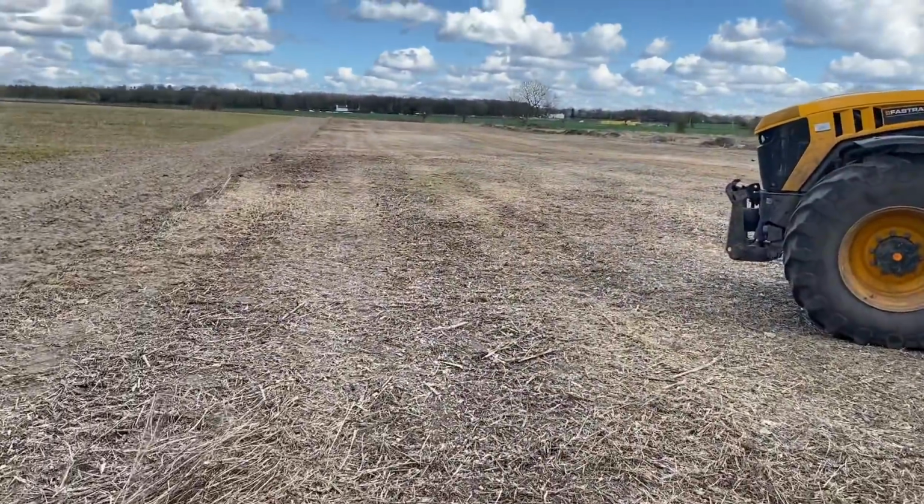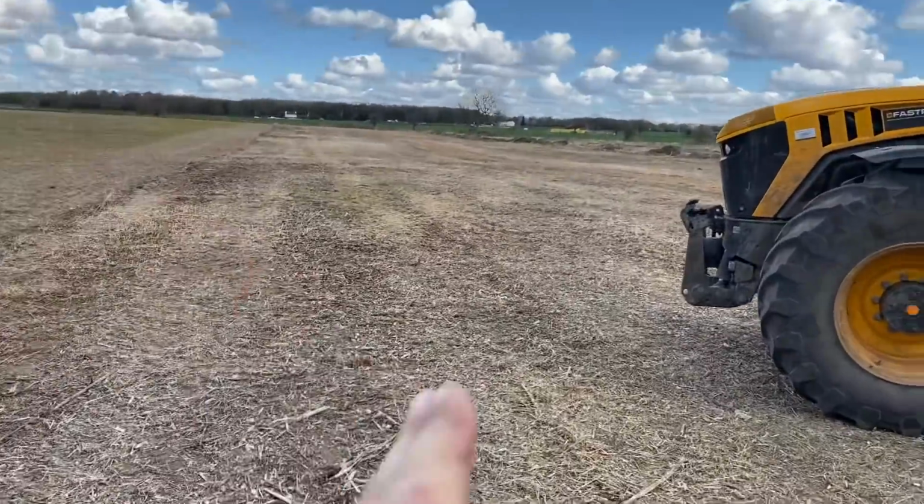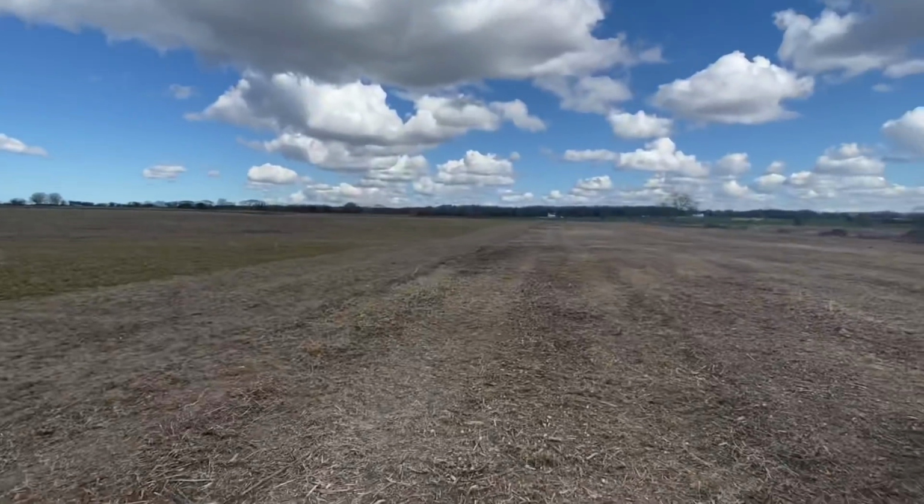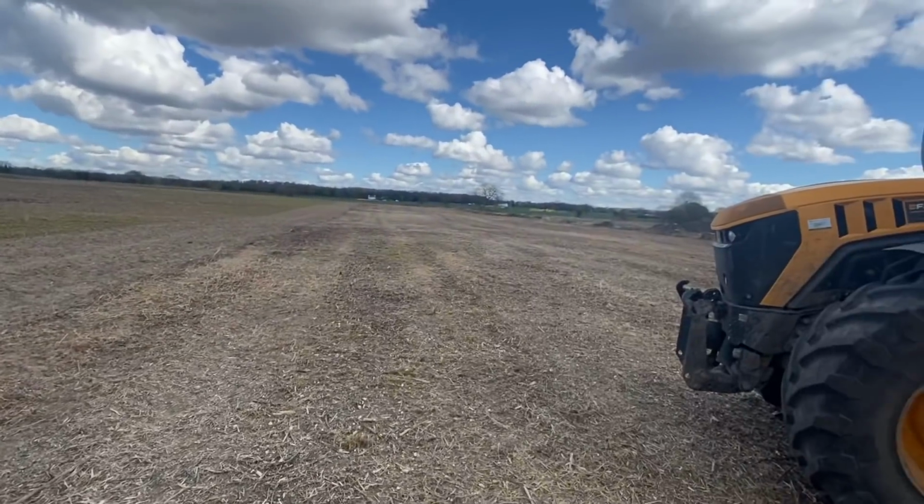Adam's just been flailing off here. This is where the sunflowers were and the wildflowers. Then over there's the NHS. So we're going to mow that off as well, and then we're going to get this field ready for sowing sunflowers on.